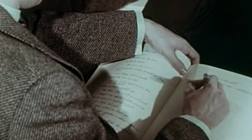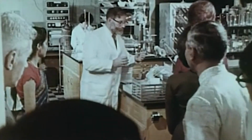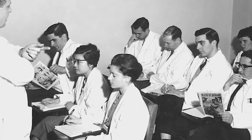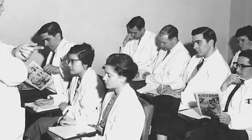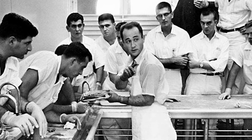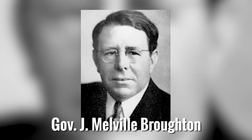What he did was to pull together the leadership of medicine in North Carolina and form a committee of physicians, and that committee of physicians looked at the situation. They looked at what Dr. Berryhill was interested in and added some things to it, but approved of it. Dr. Berryhill then presented the report to Governor Broughton, who shared it with the Board of Governors.